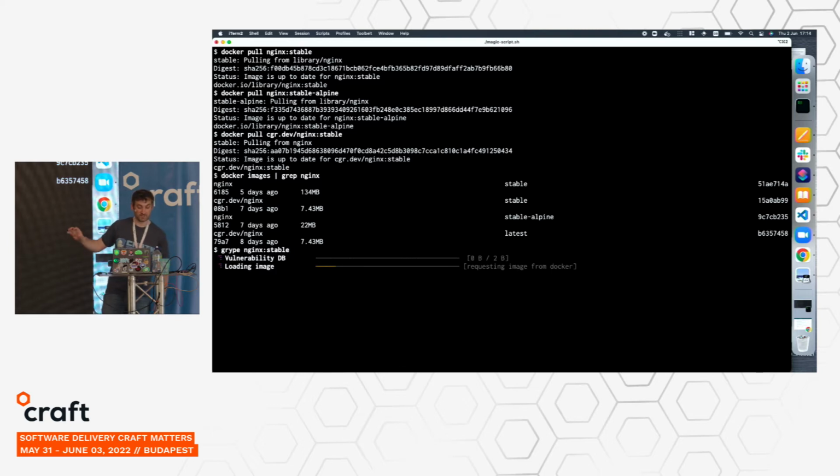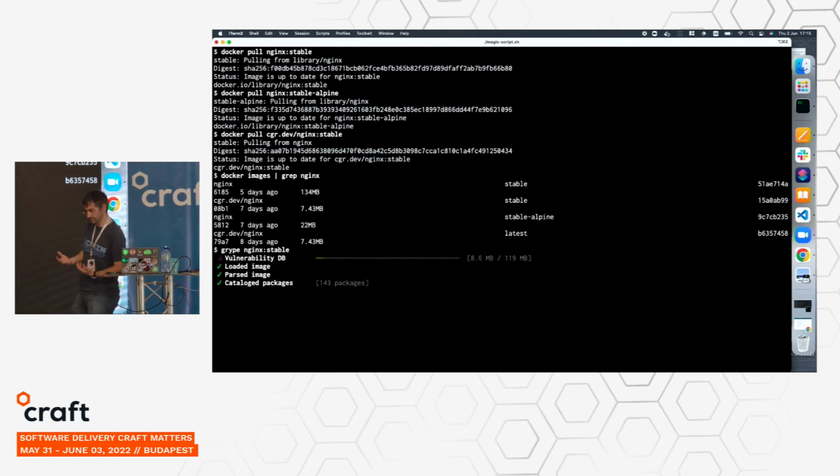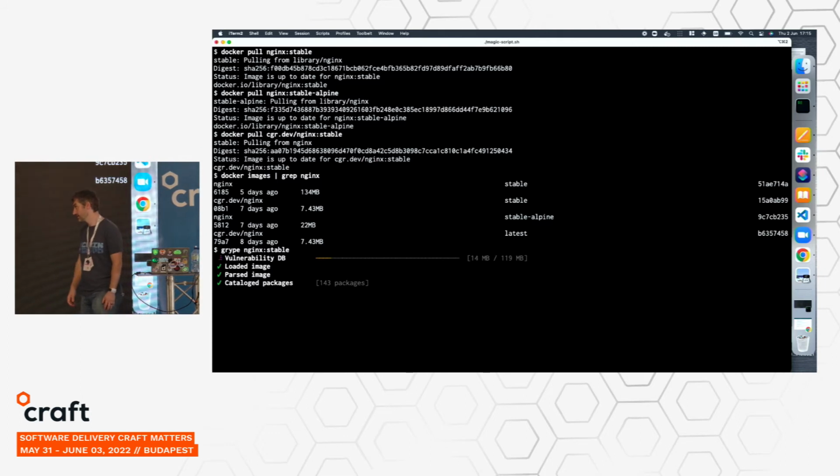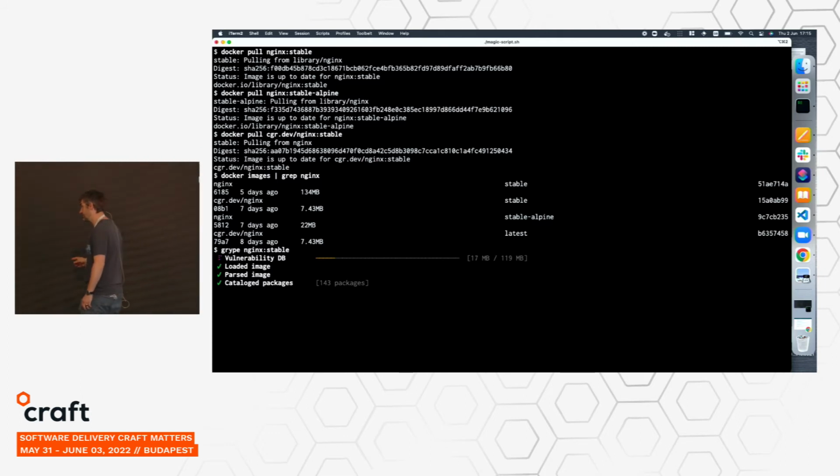And the result of that, if we run Grype, so I don't know if you've heard of Grype, it's basically a security scanner, very similar to Snyk, Trivy, things like that. This is running live, and it seems to be downloading very slowly. So I assume an update has just been pushed to the database in the last half hour, which is a little bit unfortunate.